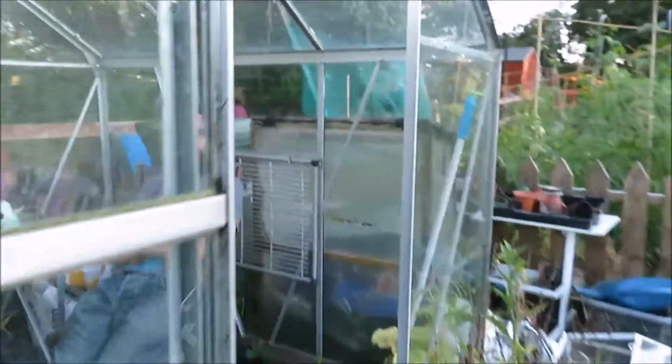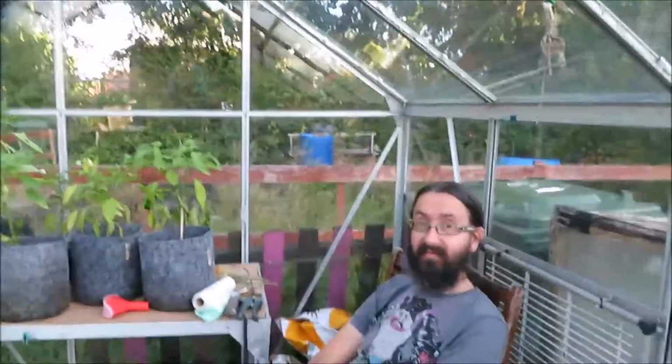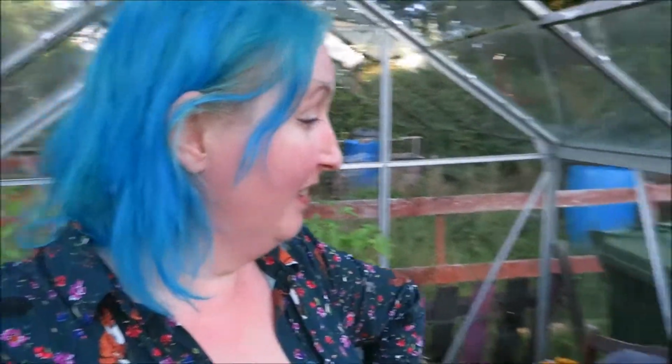We shall now make our way down to the bottom greenhouse. Heya! You alright? Yes. Beardy dude. So this is the bottom greenhouse. Because of this bottom greenhouse, I have pretty much decided. Are you going to stay there? Yes.